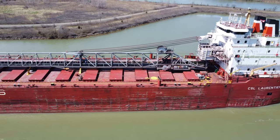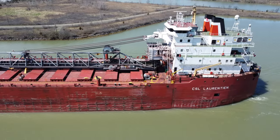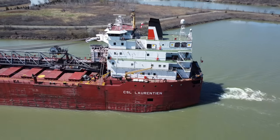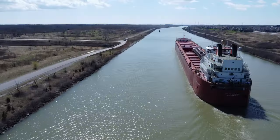The CSL Laurentian's design also takes into account the well-being of its crew. The vessel features self-contained PC workstations connected to a network that permits remote control and automation of both the unloading and ballast systems, ensuring a safe and comfortable working environment.